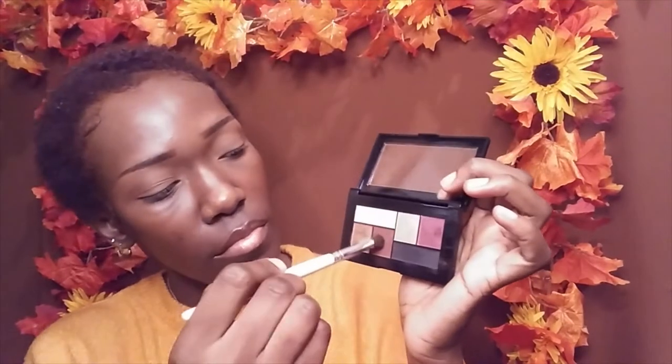And I can say that eyeshadow palette is so bomb. When I tell you the colors in there, just, oh my God. Anyway, let me just show y'all what's going on.